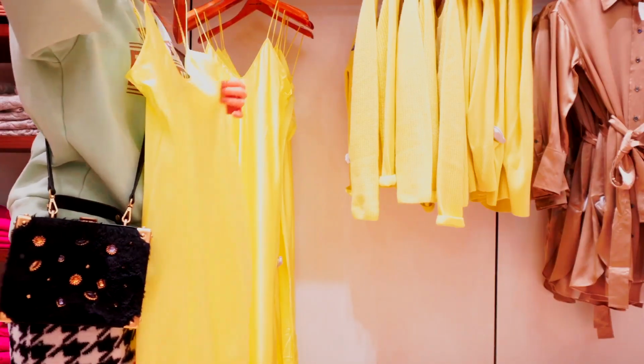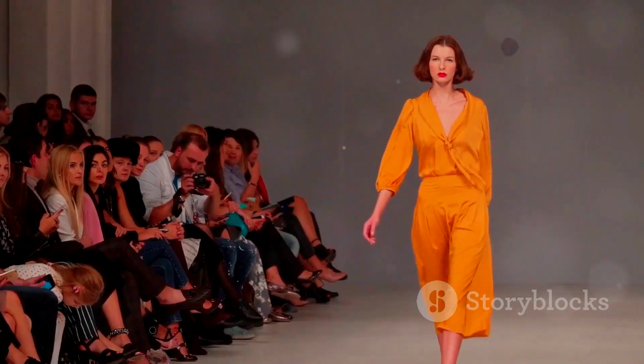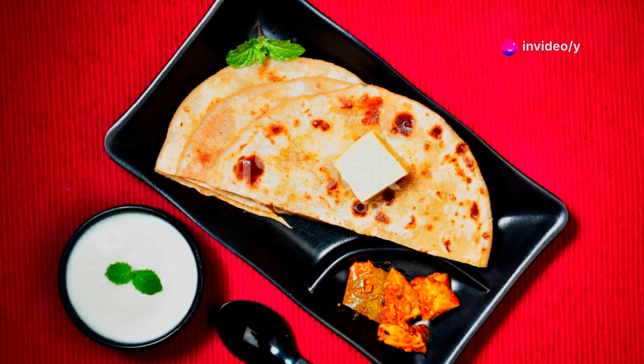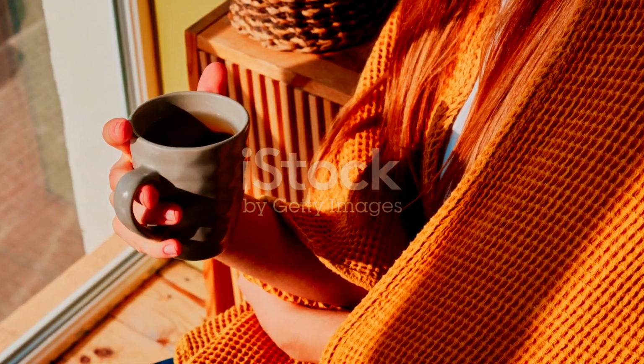This shade is pure joy. It's soft, it's inviting. It's everything we need right now. It's not just a color, it's a mood. So, what exactly is butter yellow? Think of the creamiest, most delicious butter, not too bright, not too pale. It's a delicate, sophisticated shade of yellow. It has a warmth that just draws you in. It's like a soft hug in color form.